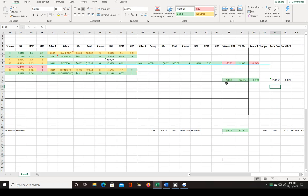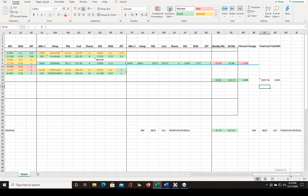Here's 2R, it's 2.5 times that, so we'll round that up to 2, so about 5 to 6% is what I would have had if I would have held to 2R of a percent change, which is awesome. If you can get 5% a week, man, that's amazing. That's 20% a month. So that's huge. So the lesson here is I got to hold till 2R.